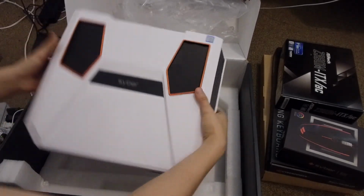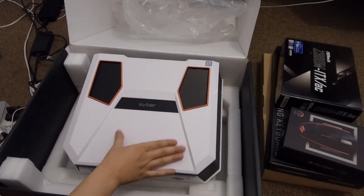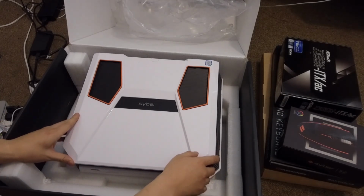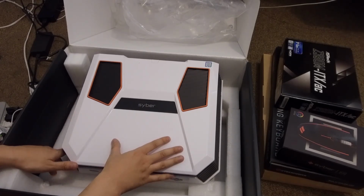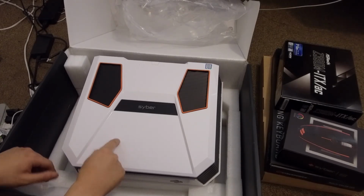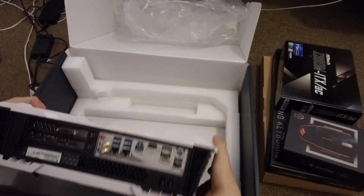So yeah, like I said, specs are i5 9600K, 32 gigs of RAM, 1 terabyte SSD plus a 3 terabyte HDD, and an RTX 2070. I also put a Corsair Gold Plus 650 watt PSU inside of this, and ZALMAN, I think, ZALMAN heatsink copper fans inside.